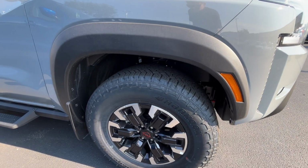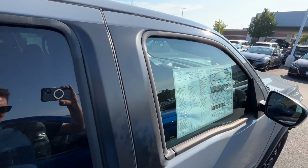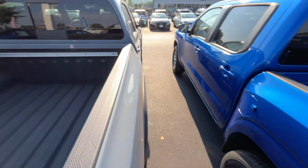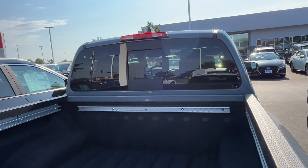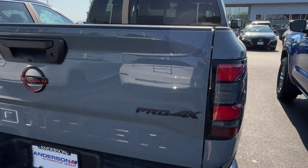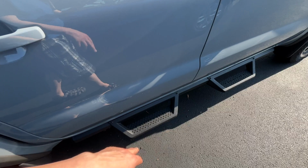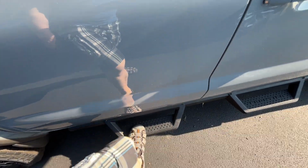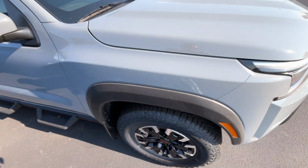You have a cloth interior with some Pro 4X embroidery, but you're looking at about $8,000 premium on top of the SV that we just looked at. Now this one does have a spray-on bed liner here. It has the sliding rear window. It has a cool suspension on it because of course it's Pro 4X. And it's got these little step sides, which I'm not a big fan of, but the step rails, they cost about $800 as an option here.